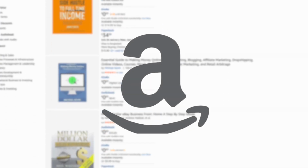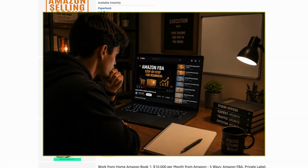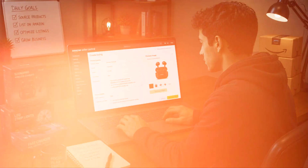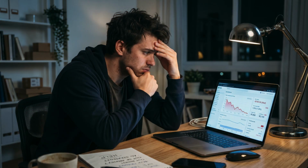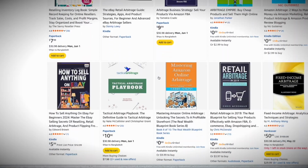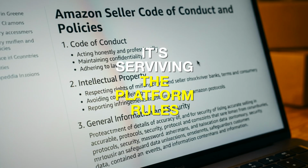Number 2, Amazon Retail Arbitrage. This is a side hustle almost everybody hears about first. Buy low in stores, sell higher on Amazon. Sounds easy, and technically it is simple. But simple and safe aren't the same thing, because in 2026, the biggest problem with Amazon arbitrage is not finding products, it's surviving the platform rules.